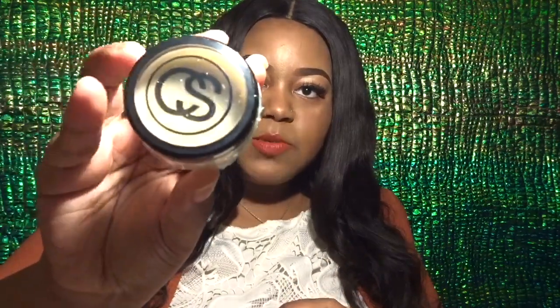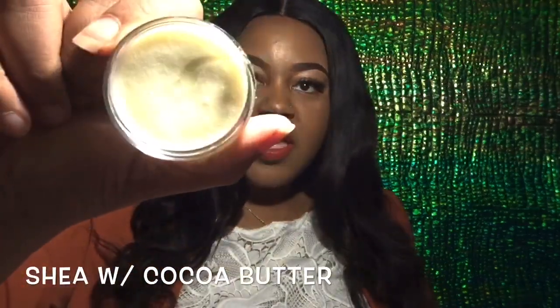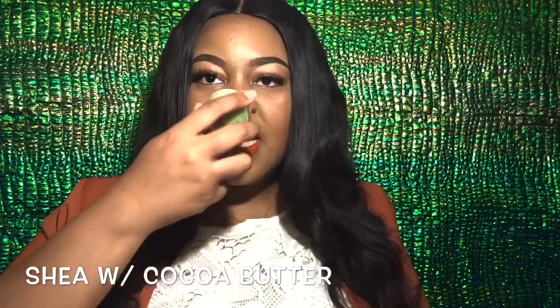It has the CS, which is their logo. I'll open it up and show it to you all. Okay, here we go. It's just without the little plastic covering on it. It has a screw off top, and this is the inside of it. If you're into butters and things of that nature, then you will like it. It's not heavily scented because I do prefer all natural products on my skin.